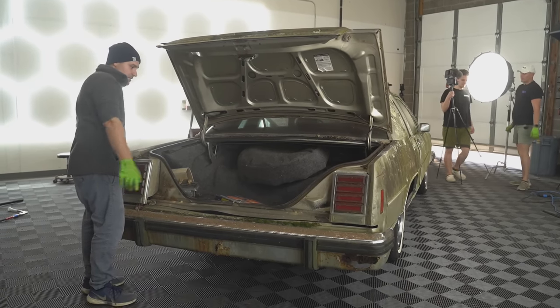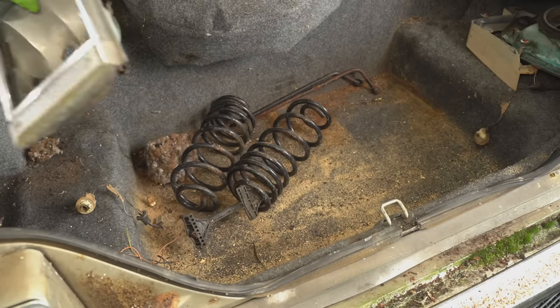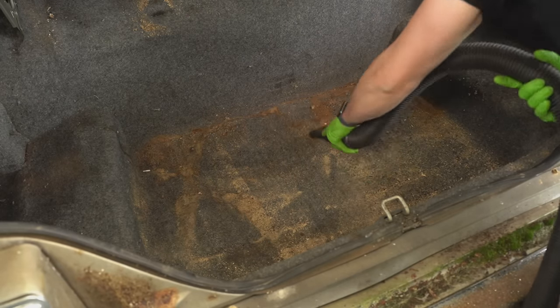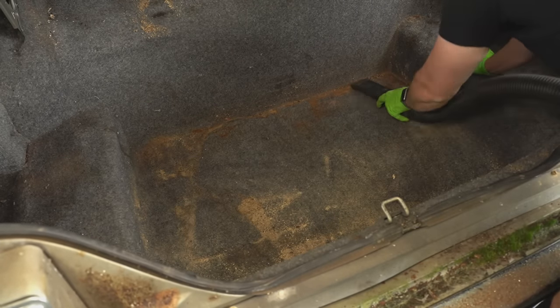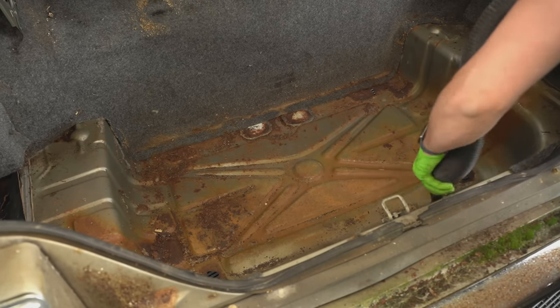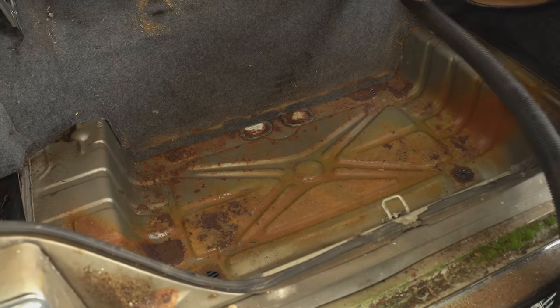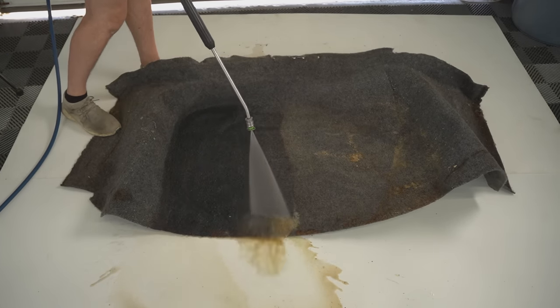All right, let's get the vacuum cleaner and clean some of this out. With the rear carpeting out, we're gonna go ahead and clean it now so it has time to dry, but look at all of that gunk coming out of it. It's so gross.